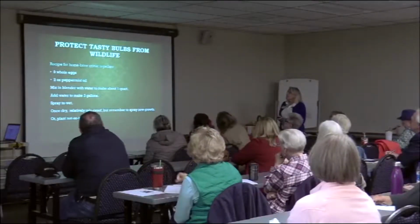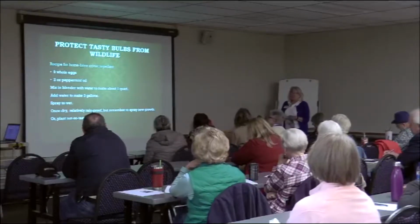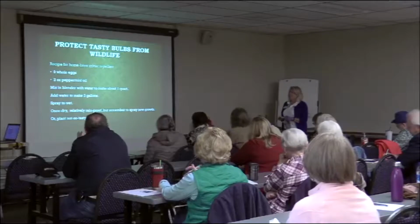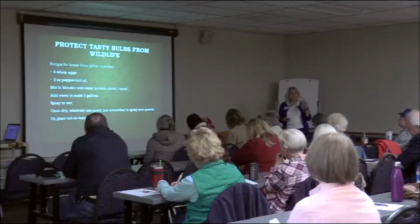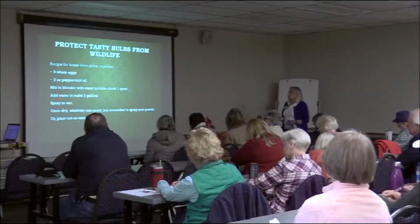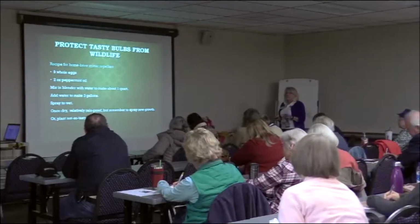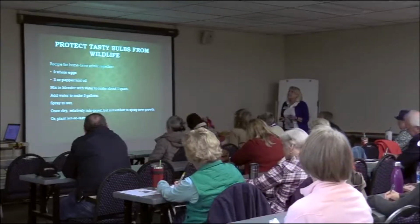Okay, protect your tasty bulbs from wildlife. This works for me anyway. That's 9 whole eggs, 2 ounces of peppermint oil, and that's peppermint oil, not peppermint extract. Mix it in a blender with water to make a quart. Add water to make 3 gallons, and then you spray to wet.